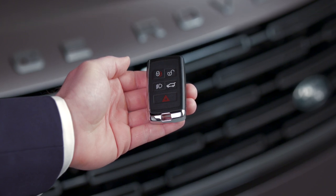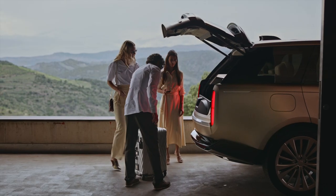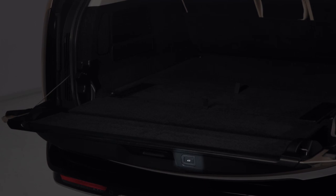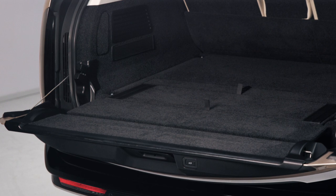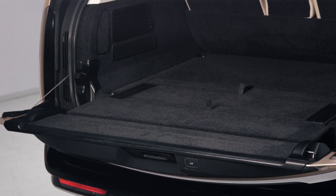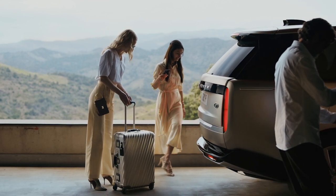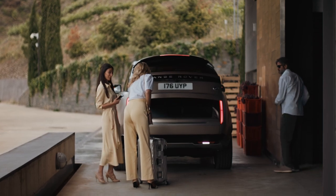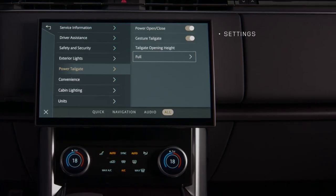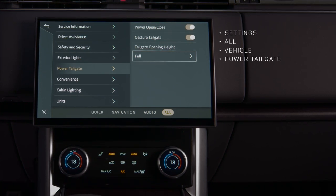You can also operate the tailgate by the button above the number plate on the outside, a button by the driver's knee inside, and a button on the back of the tailgate itself. Additionally, if you have the key in your pocket, the tailgate can be activated hands-free. Stand to the side and give a kick and return motion with your foot under the rear corner of the car to open or close the tailgate. This function can be enabled and disabled in Settings, All, Vehicle, Power Tailgate.